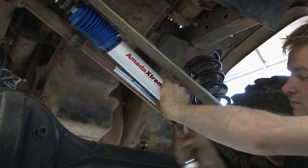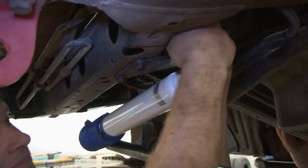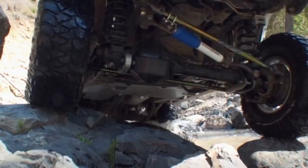When thinking of any accessories for your four-wheel drive, do your research, understand what you need and why, and shop for quality products, service, advice, support, and warranty. Never shop on price alone.